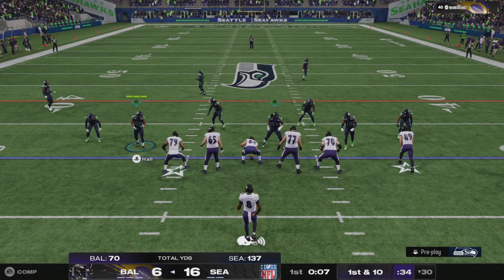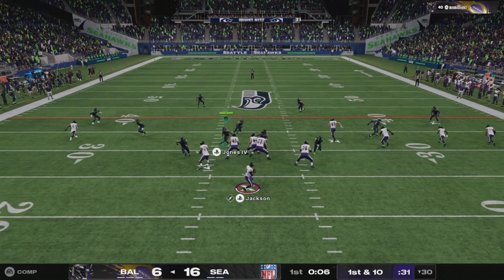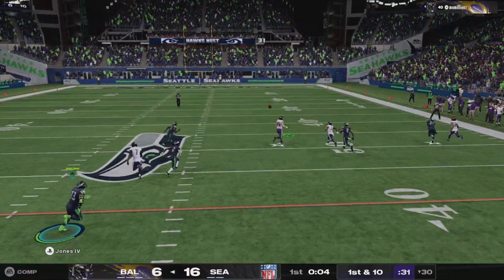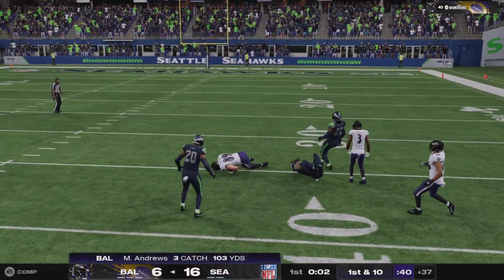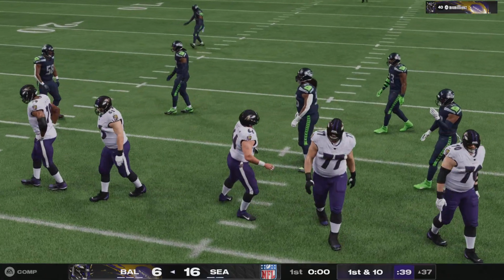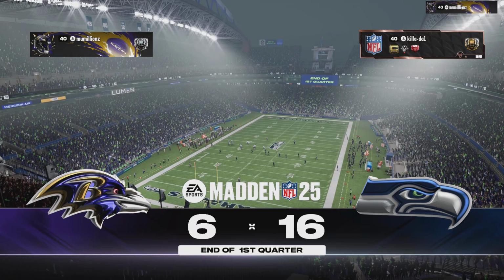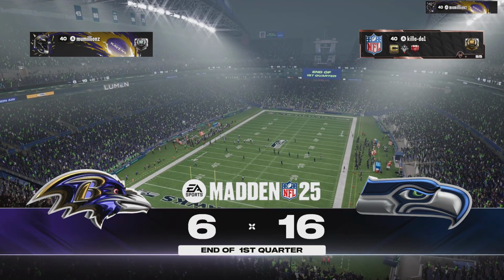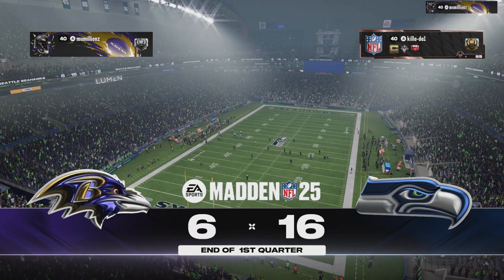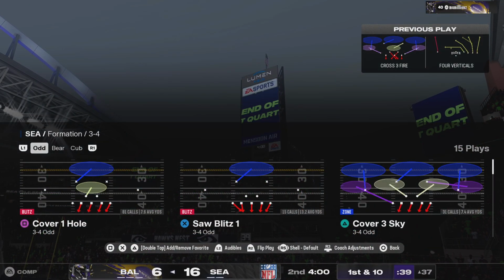First and 10 now from the 30. Out of the gun, here's Jackson. He's got Andrews. And they catch up to him, but not until he's got a huge gain and a first down. And time runs out before they get the snap off. That's the end of one. Our score, 16-6. More from Lumen Field in just a minute.